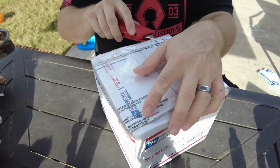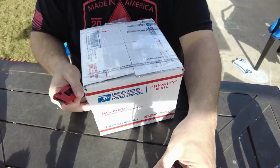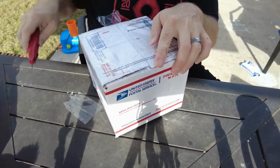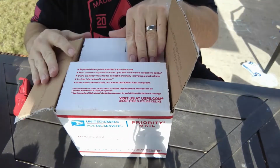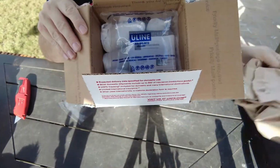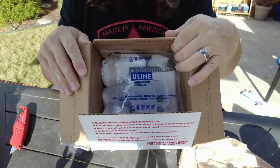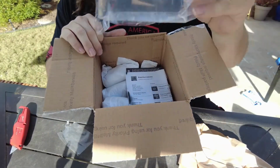Alright, let's see. Let's cut this open here. And we'll go ahead and cut this open here as well. And then we'll cut this here on top. And we'll open this bad boy up. Alright, so we're looking here. We got a box. It's definitely got stuff in it. Hopefully it's not a box of tissue paper, but it looks like there's stuff. So yeah, they pack their stuff very well.